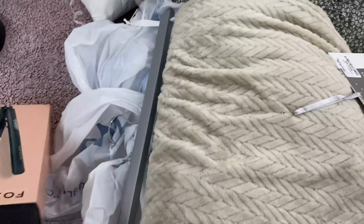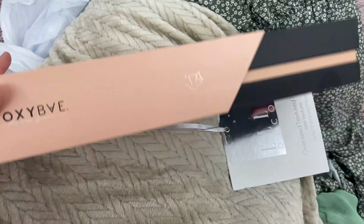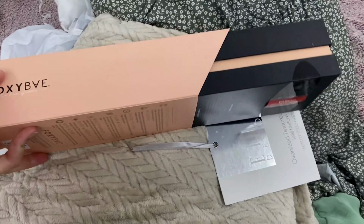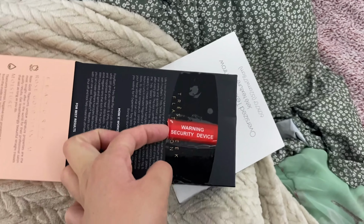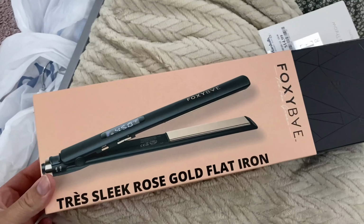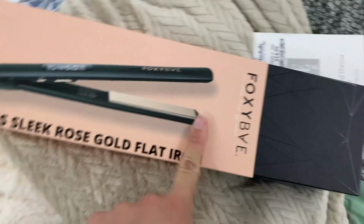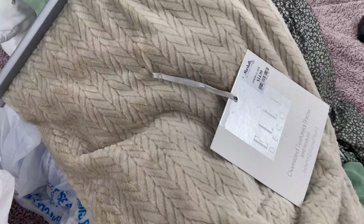Let's see. My best friend Lexi got me the straightener. She actually went shopping with me today, so thank you, Lexi, for driving me around and whatnot. Uh-oh, were they supposed to take this off? I don't know. Anyways, this is a straightener that I really needed because I don't have one. So, yeah, I'm excited for that. Thank you, Lexi, for my birthday gift. I'm going to be 23, by the way. I don't know if I said that. Feeling 23.